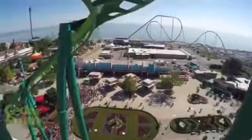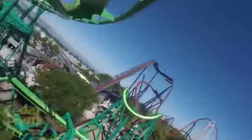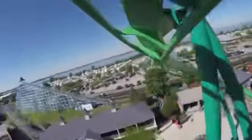First, you go into this nice sweeping drop, which gives some pretty good forces. And then you go straight into this nice vertical loop. And then you go into an inline twist. And then straight into a cobra roll. Then you go into this very tight helix, and that helix has a lot of force behind it, and the ride slows down a lot during the brake run.